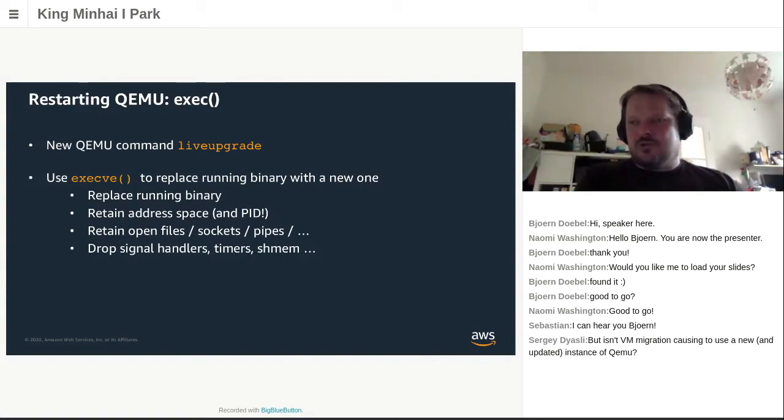But we settled on using execve, a Linux system call that has all the features that we need. Execve is a system call that gets the path to a binary that you want to execute, and it will execute exactly that inside the current address space. It will retain the address space and the PID, which is good, because if you have other services relying on the QEMU PID remaining constant, then that's covered. It will retain open files, sockets, and pipes, which is nice because that's exactly what QEMU uses to communicate with external components. And it will drop a couple of other things such as signals, timers, or shared memory.